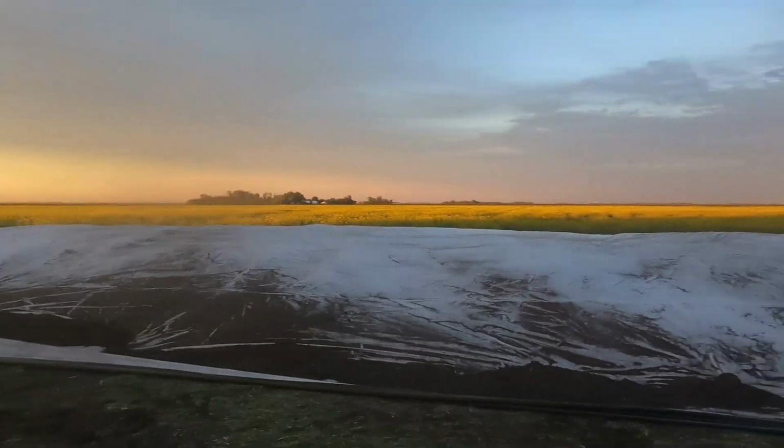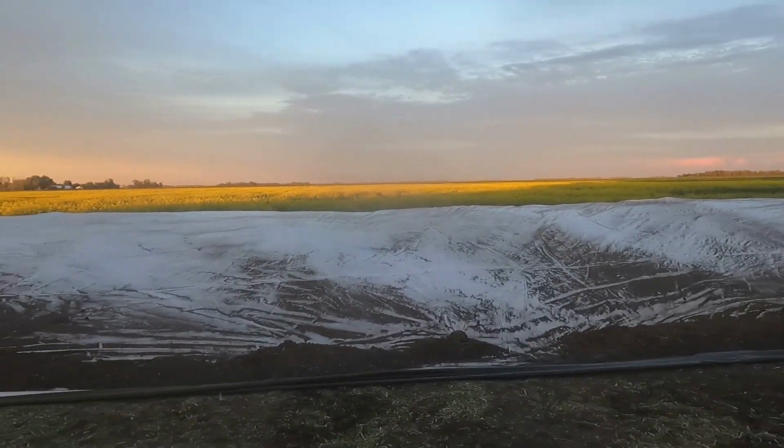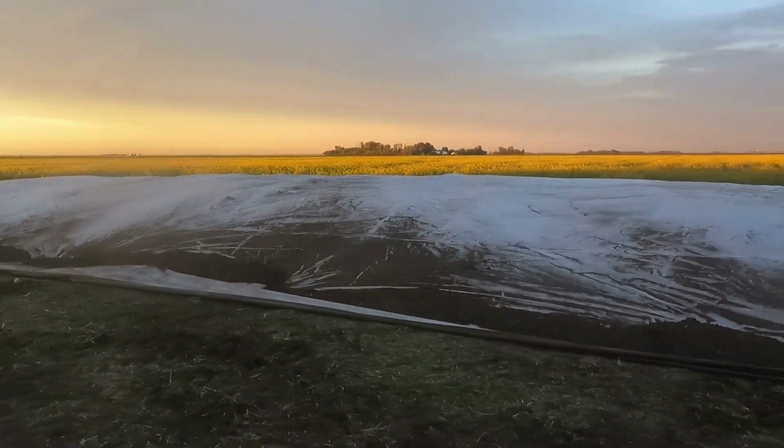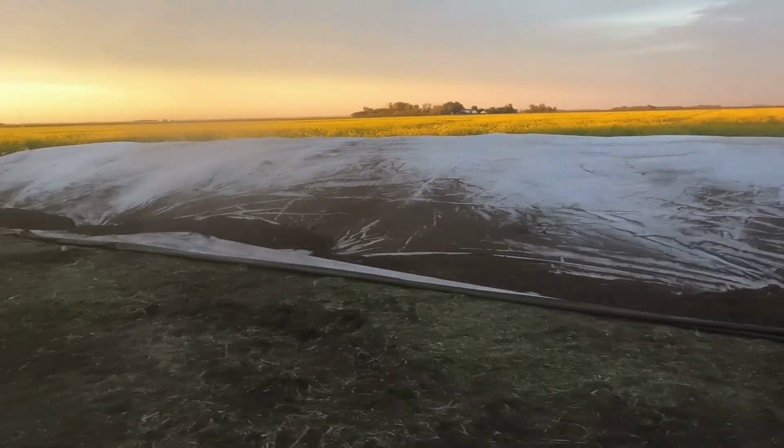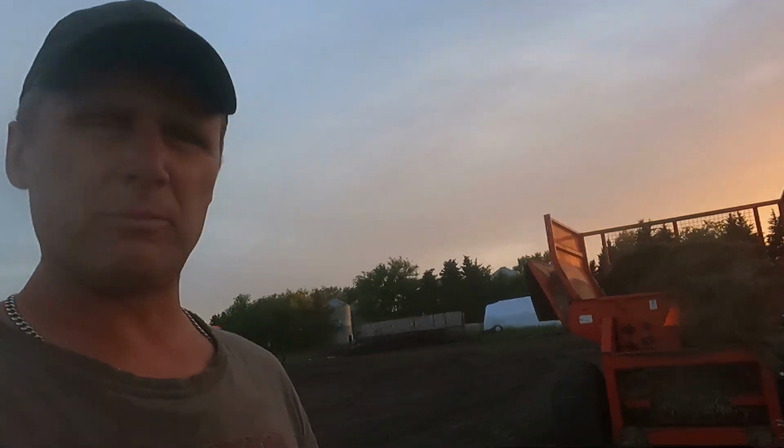All right, we got our forage all tarped. It's not 100% tight yet. Mosquitoes are just horrendous out here. But we got pretty much all the dirt on. I got the other side a little bit more to do. But yeah, so we got the forage in.